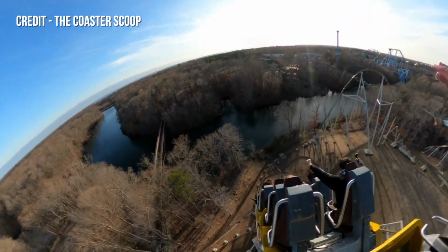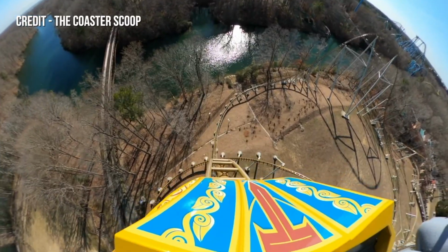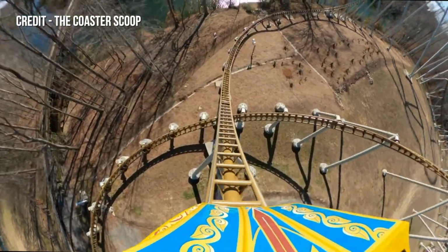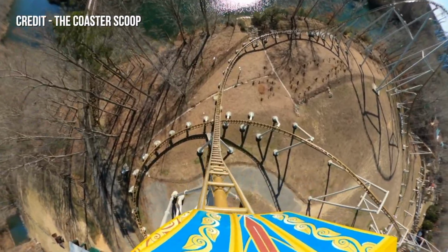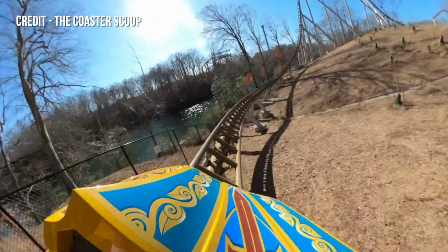You just keep falling and falling forever. Even riders in the front get a little lift too, it's that steep. It is 95 degrees after all. Following that is a tight pullout that sustains 4.1 Gs for around 3 seconds.